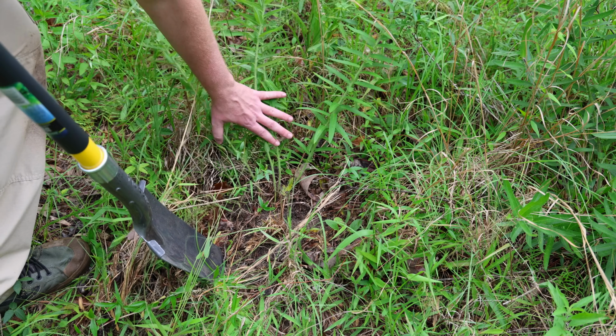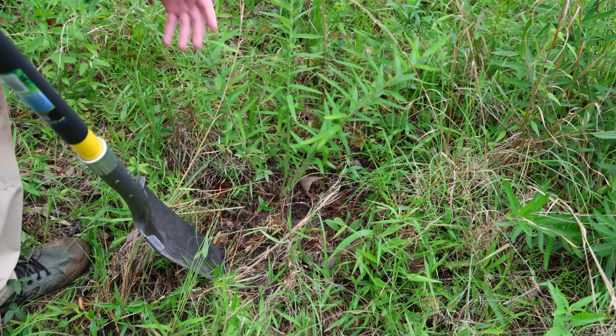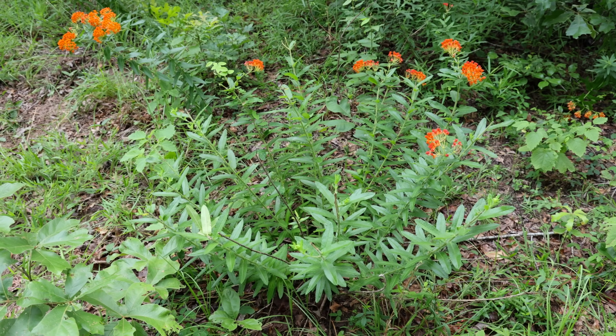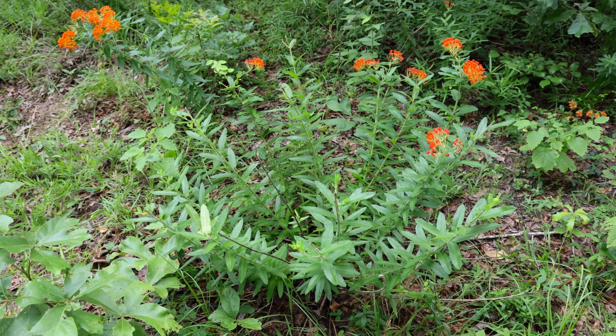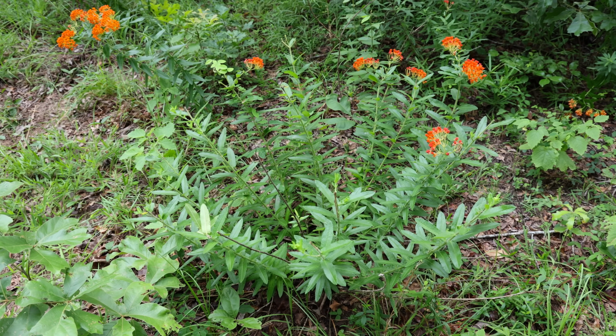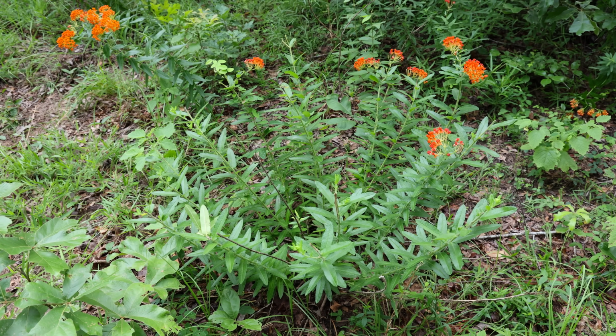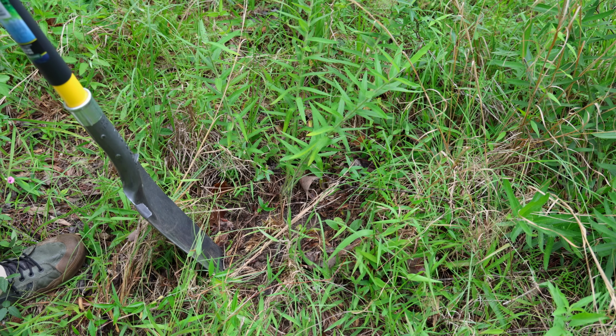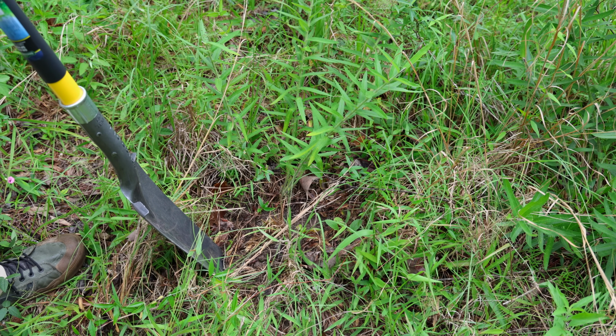This one only has 4 stems coming out of it. Some of the other ones in this area have upwards of 20 stems, which indicates that it's a much larger plant and much larger root system. I don't want to mess with those plants because those are going to put out the most amount of flowers, the most amount of seeds, and have the largest potential for monarchs to use them.